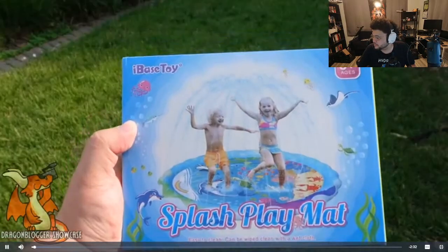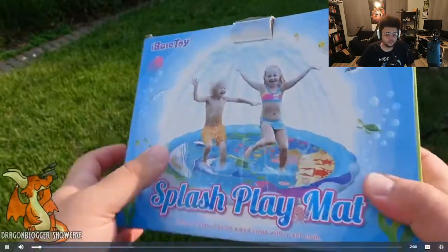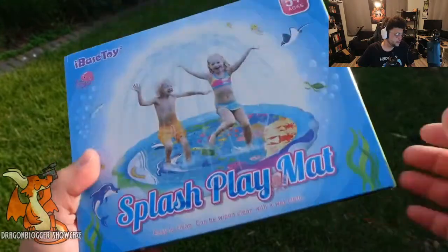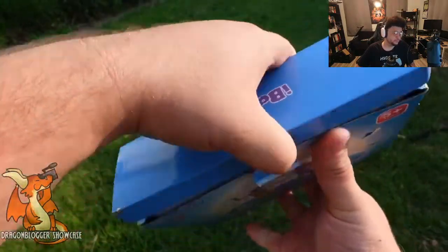Splash Playmat by iBase Toy. It's supposed to be rated for ages 5 and up, and it's supposed to be easy to clean. So let's take a look at that. Let's get this open.